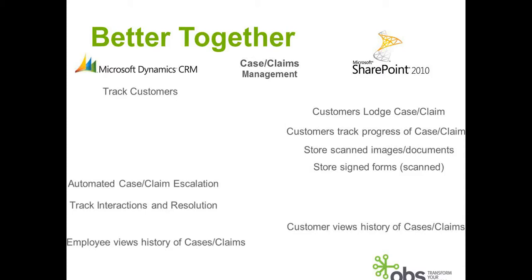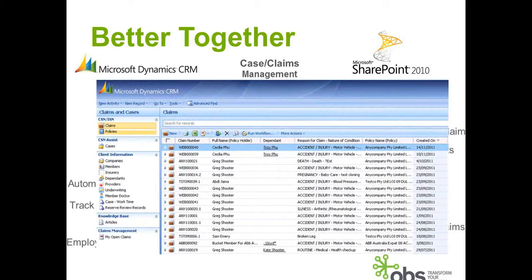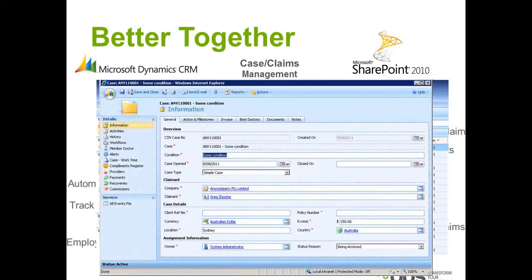So as I promised, what this looks like, I'll just show you some screenshots. This is Dynamics CRM, and we can see there's a list of all the cases, all the claims in the system. It has the full tracking, so you know who the customer is. You've got the policy name in there, the reason for claim, when it was created, what status it's at. All that's available. If we go to the next screen, you can actually see an actual case.